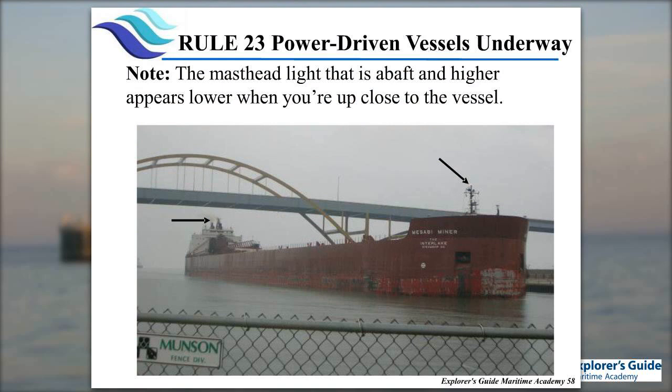Obviously, this is one of our bigger boats, and we can see the two masthead lights, the front one and the back one, which is again abaft and higher.